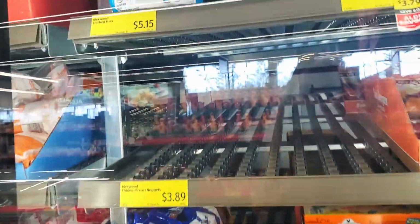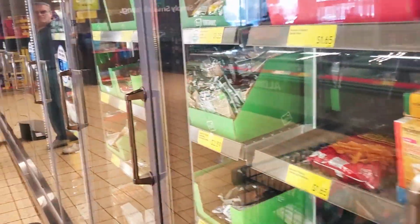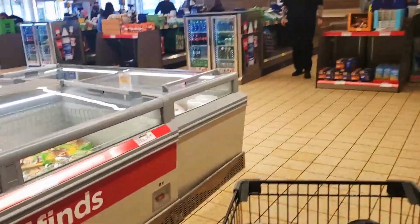See, this is why we bought two last week, because there they are, they're gone again. Chicken nuggets. Well guys, that concludes Aldi. We're gonna hop on over across the street. We're gonna go to Wegmans.